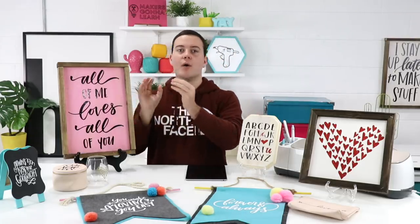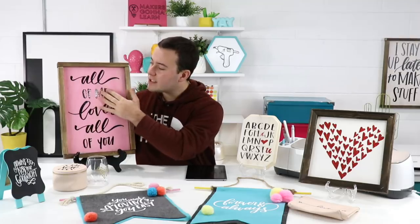And the reason why I did not use paint, this is a great time to talk about that. If you're using paint on this wood back here, when you apply the transfer tape and the vinyl, Rachel, that paint, she comes up. She comes up. It is not as secure. When you use stain, it doesn't take away anything from the wood.